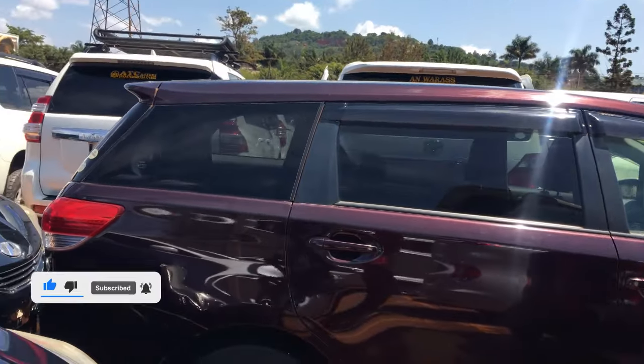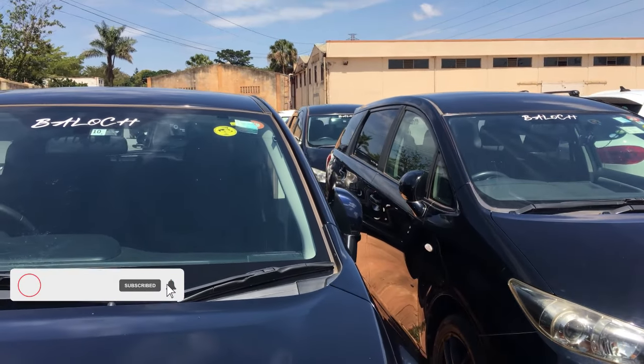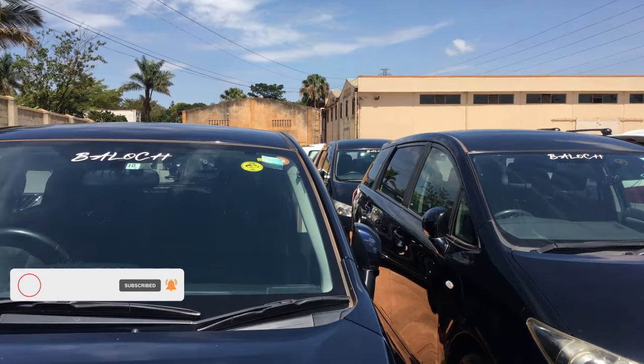And we are not able to open all the cars because they first have to look for the keys.